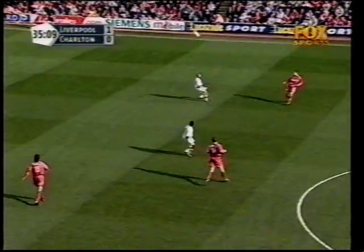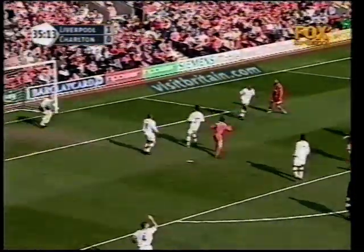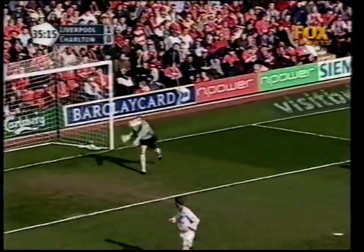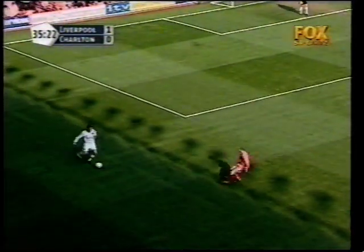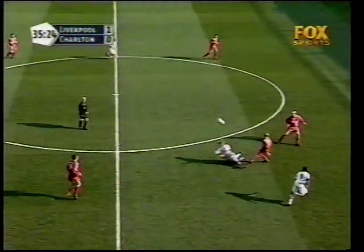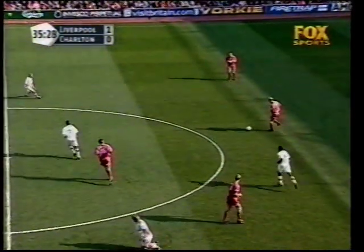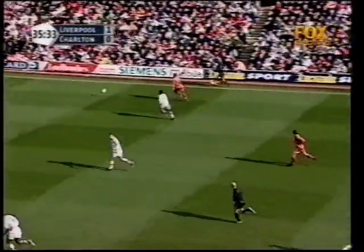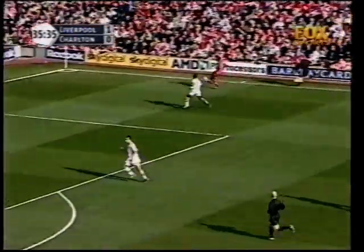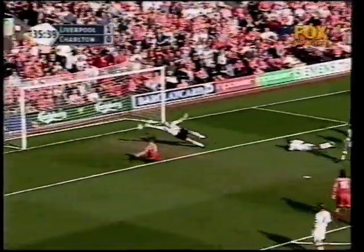Hamann. Carragher. Anelka with a header back. George Costa doing the defensive tidy-up operation. Svensson. Here's Hamann. Stefan Oshoh. Anelka has bent his run to stay onside. He's got Owen in the middle. Support arriving too from Smicer. Vladimir Smicer. Owen!